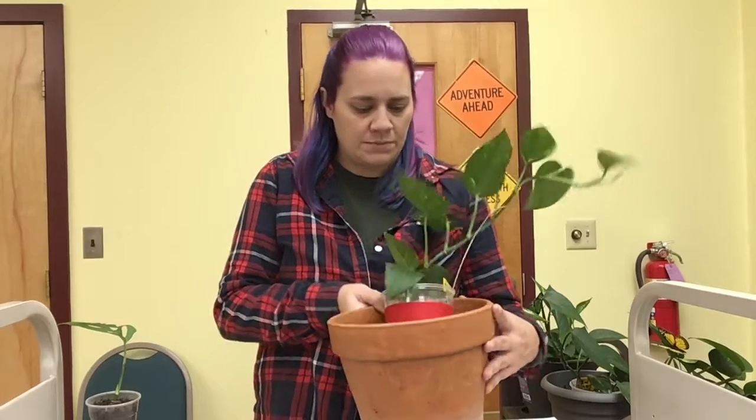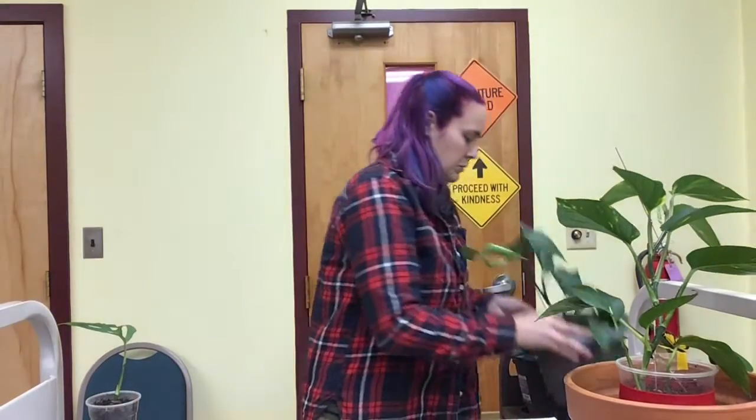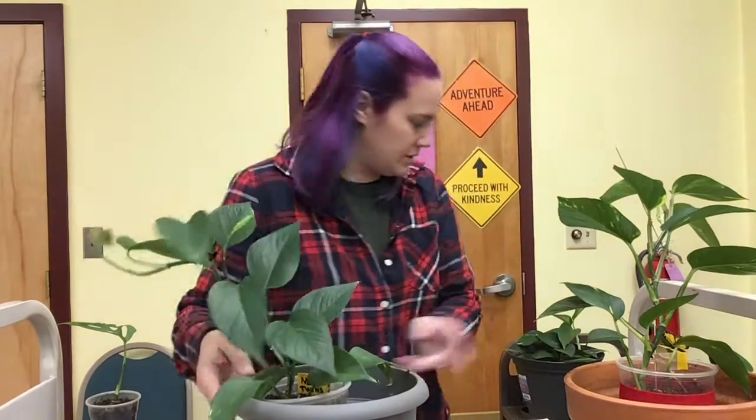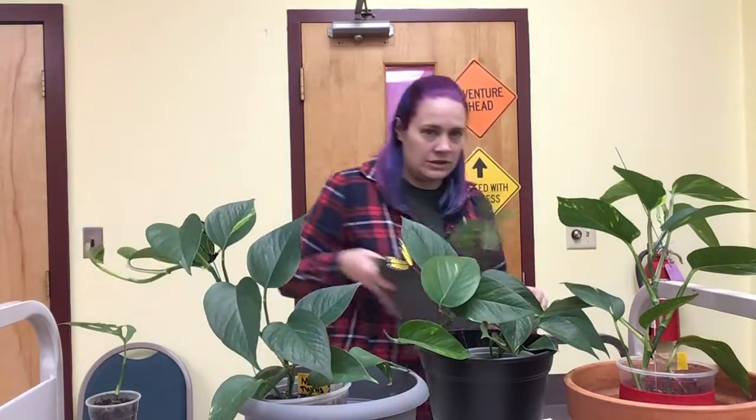So I've picked some new pots for these plants here. We have this terracotta one for Mr. Rat Tail. We've got this one for one of the twins. This is the other twin. And Wade Wilson will be getting this.